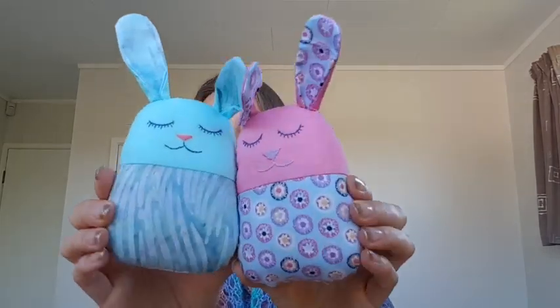So, without further ado, I want to tell you about my finished objects. In the past month, it's been about 1 month since I recorded, I haven't done much knitting, but I have done a lot of doll making, and I think I showed you that I was making some Easter bunnies back then. So here are my two finished Easter bunnies.